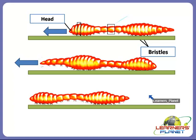Earthworms live in moist soil which contains organic matter. Earthworms do not have eyes or ears, but they have a mouth and they are sensitive to heat, light, and touch. And this adaptation is important to the survival of the earthworm.